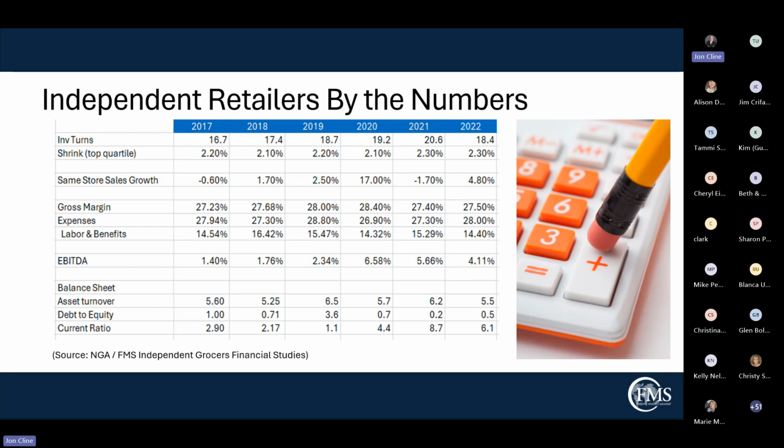Down below, you can see asset turnover. In 2019, it was really high, and then it kind of fell in 20 and 21. My suspicion is with PPP and just the overwhelming amount of money that came into retail coffers from sales and high margins and government programs, we saw people invest. You can see that continued, frankly, through 2021 and 22 on this slide.